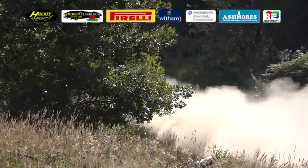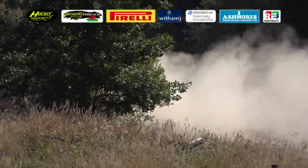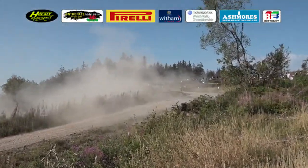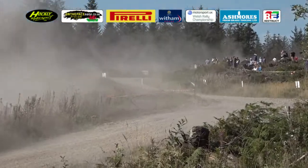149 then. Howell Davies, Ian Jones in their Mark II Escort.